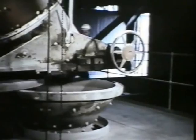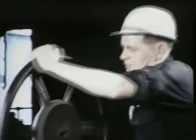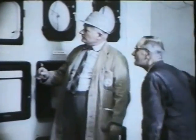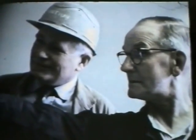Up top is Howard Helsby, about to drop the coke and stone into the kiln. In the kiln control room is Foreman Norman Dutton chatting to leading hand Bill Dutton, no relation.